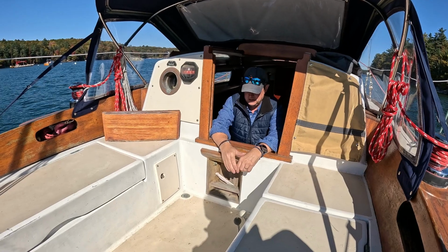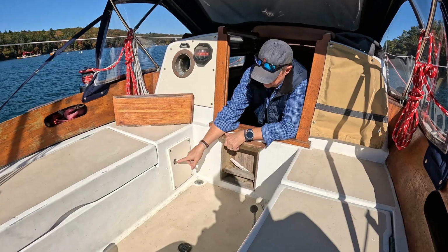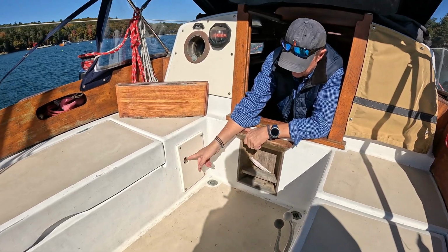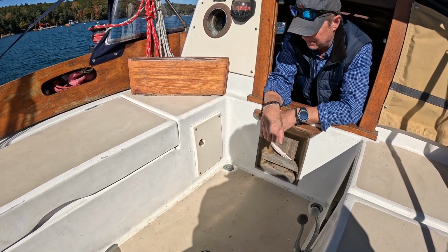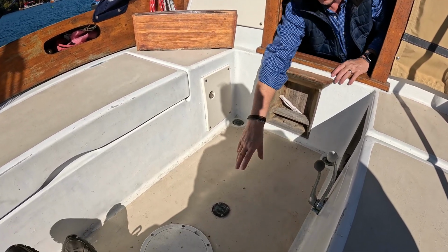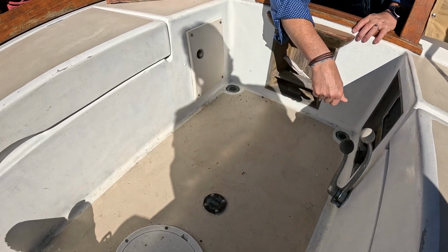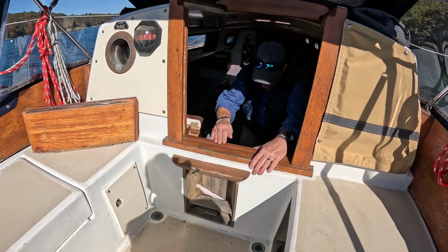All right, Kenneth, so I've just come down the companionway, but when I turned around, I noticed a couple things. One, this is your crank for your centerboard, right there. Convenient location. He has a special handle that goes on that. And there is your diesel fuel fill right there. So, all convenient.